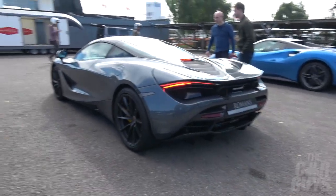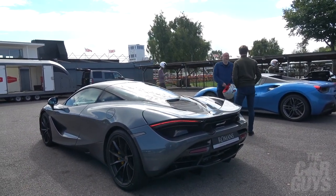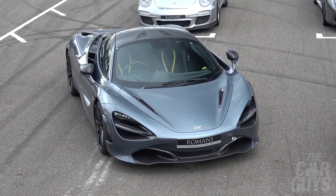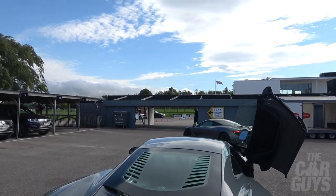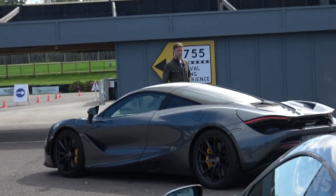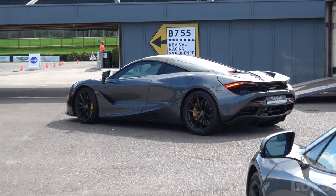So what do we think now we see these in the flesh? They're definitely growing on me now that I've seen them. Pictures don't really do them justice. They don't do all the curves and all the active aero body justice, I don't think. I still don't want one, but I'm not in a deep seat of my loins want.